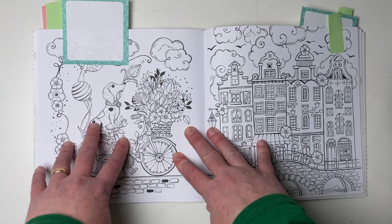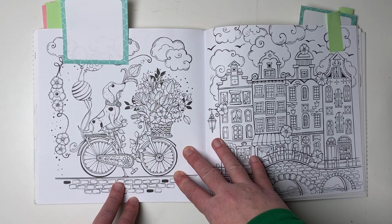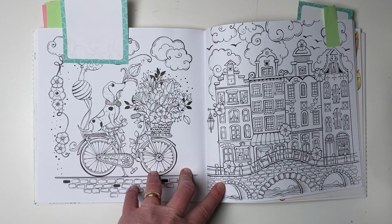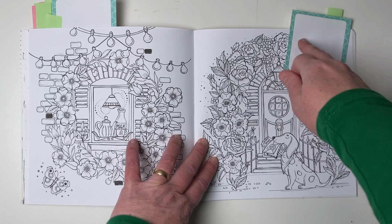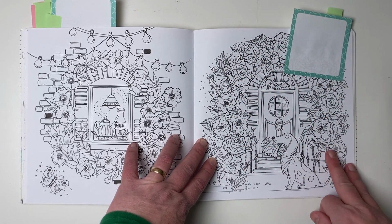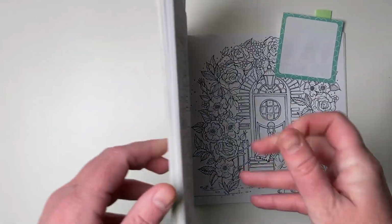Then I picked this page to color also with some flowers to cheer me up during November. This cute little doggy. And this very fancy dog, also with those flowers surrounding the entry door. I like that picture also a lot. I think I like all the Rita Bearman pictures a lot.